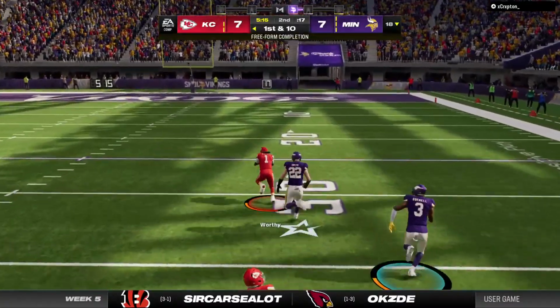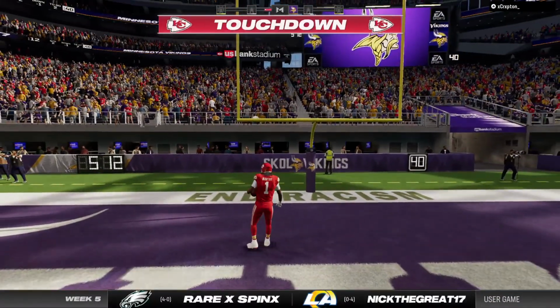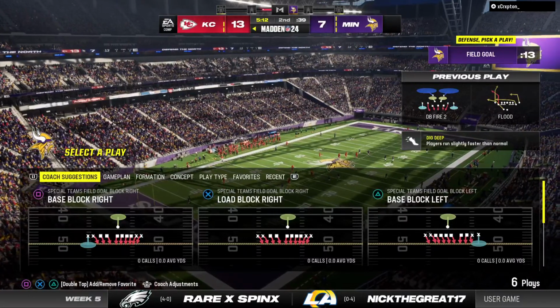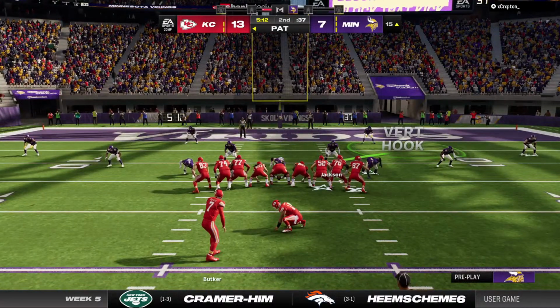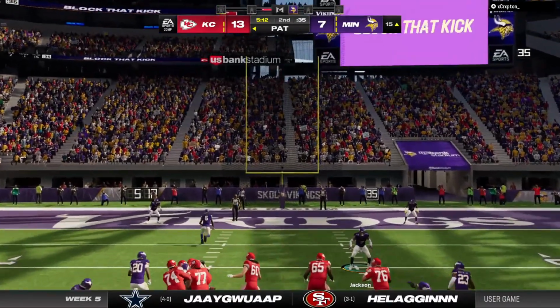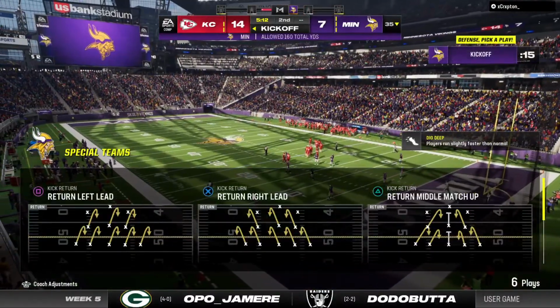He's got a man, complete. Now he's loose down the middle of the field. And all the way in for a Kansas City touchdown. A big play there. 82 yards. And the Chiefs have taken the lead. Extra point by Butker is on target. And that makes the score 14-7.